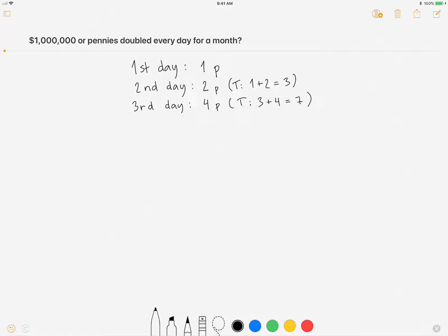Now on the fourth day, you get 8 pennies. And your total is now 7 plus 8 equals 15. Now, you might think that this is not going anywhere, that these are just pennies. But pay attention here. You started with 1 penny, and already on the fourth day, you have 15 pennies. So in only 4 days, you have 15 times the money you started with. So how much money do you think you'd have on day 30?